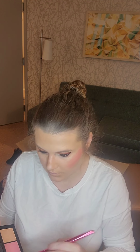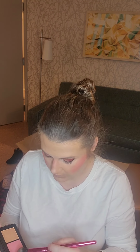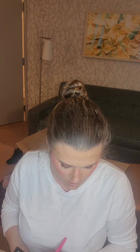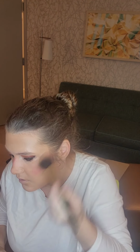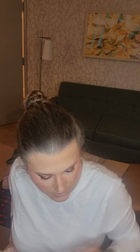Oh, wow. Okay, that is pigmented. All right, we're gonna have to blend that. Okay, that was very, I was not expecting that. That's okay, part of this is still gonna be in the mask, because my mask kind of goes way up because it's too big for my face, these masks.